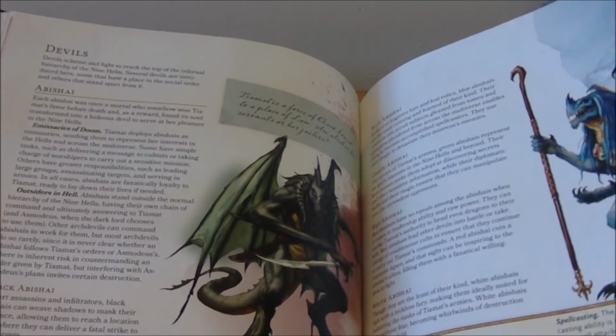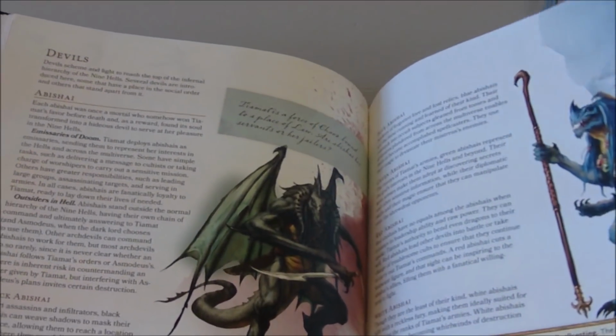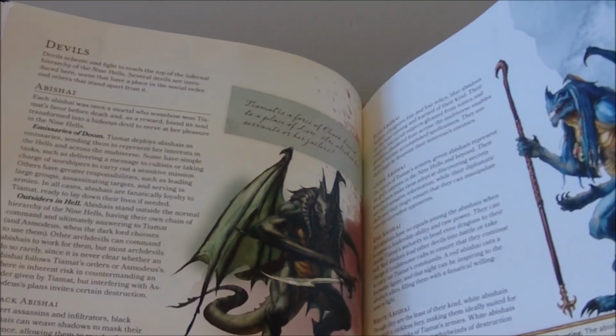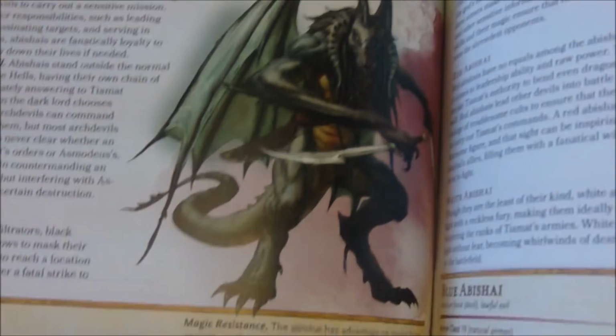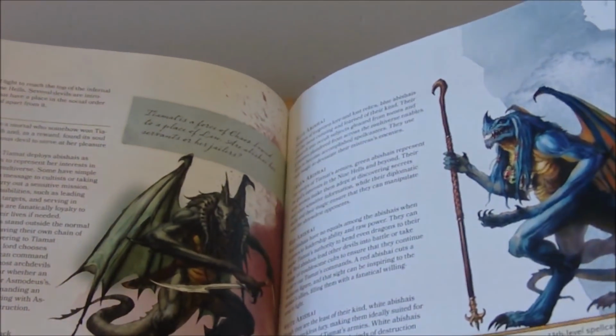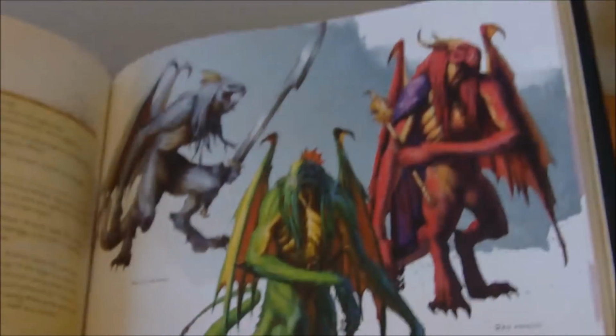Then we just have our other things here. The Abishai are pretty cool. So these are a combination of demonic, or not demonic, but fiendish blood, devil blood, and dragons. And they had them in the Forgotten Realms in 3rd edition, but they didn't really look like the dragon types that they came from. Now they really do, and they look really great.